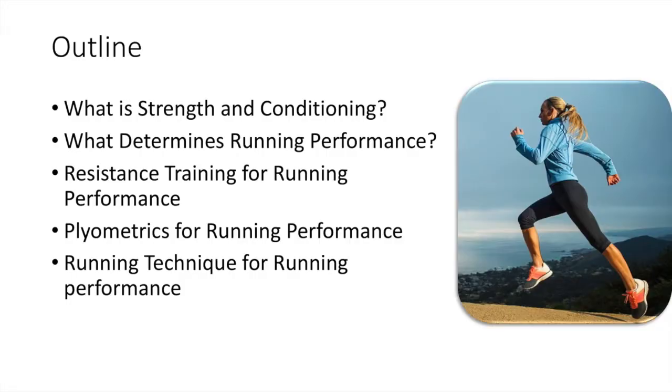So a few things we're going to look at. We're going to have a quick overview of what strength and conditioning is. And then we're going to look at what determines successful running performance. And then following that, we're going to look through a few of the training methods to improve our running performance. So we're going to look at the resistance training methods, plyometric training, and then we're going to look at a few of the technical aspects of our running performance and how we can improve those to improve our running performance.